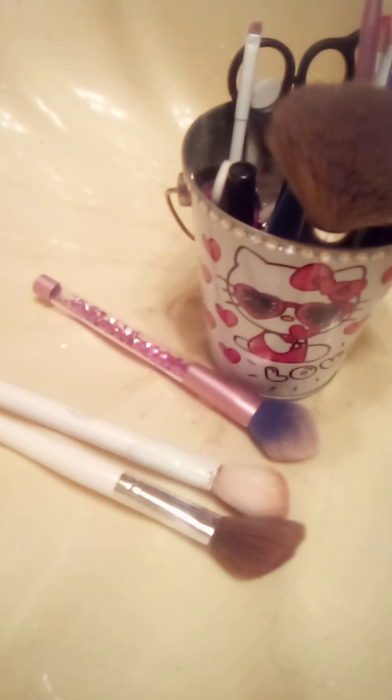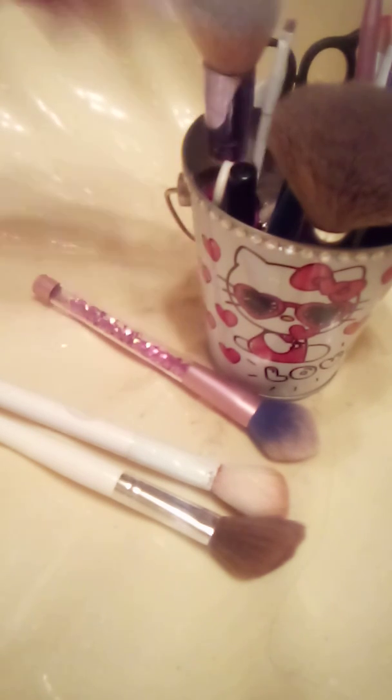My phone moving around? No, okay. Kept looking like my phone was moving around. So anyways, somebody let me know in the comments how often you wash your brushes.